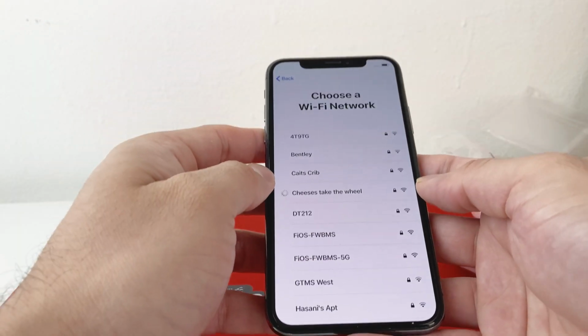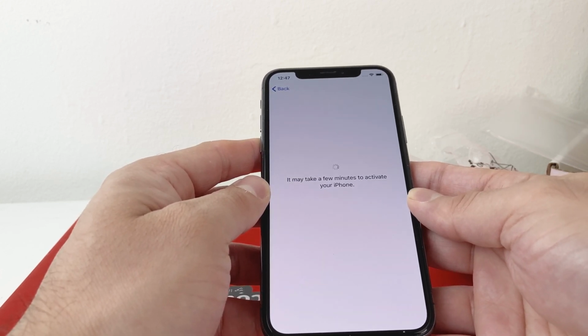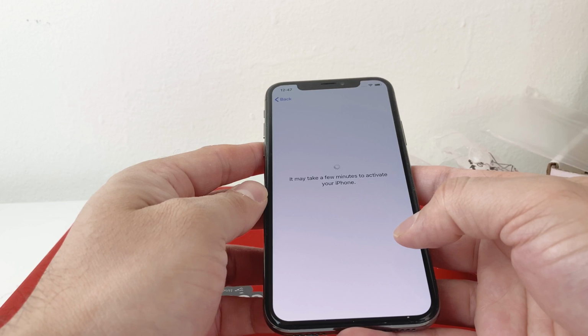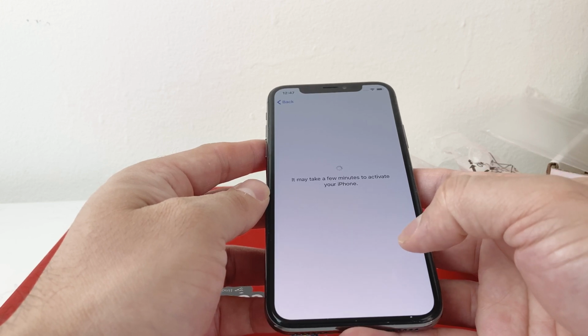Okay, so I put in this Wi-Fi password here so that it can actually go out, talk to the Apple server, and connect. So give it 10-15 seconds to do this. This is probably the longest part whenever you're setting it up, and after that we should be able to set everything up.